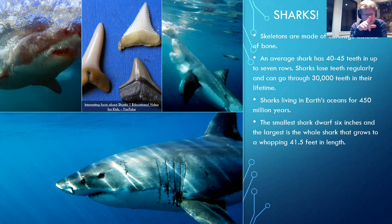Whereas the other tooth beside it is a juvenile great white shark tooth, and it's probably about that big, but you can see how sharp the serrations are, and the reason being that it likes to take bites out of things and then come back to it. And then you'll see the other picture is a reef shark. It's actually a fossilized Caribbean reef shark, and it's flattened as well and at a different angle.